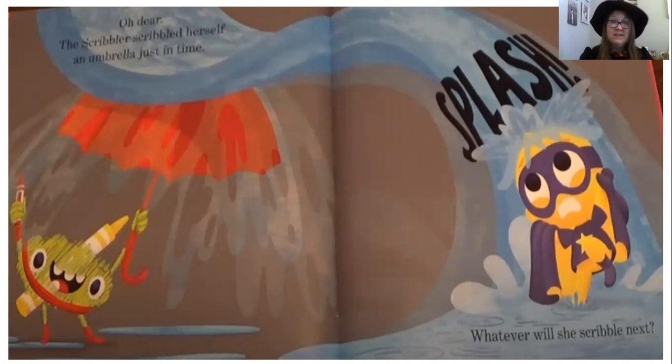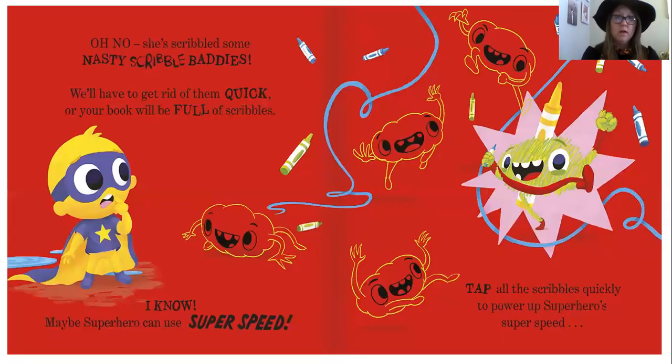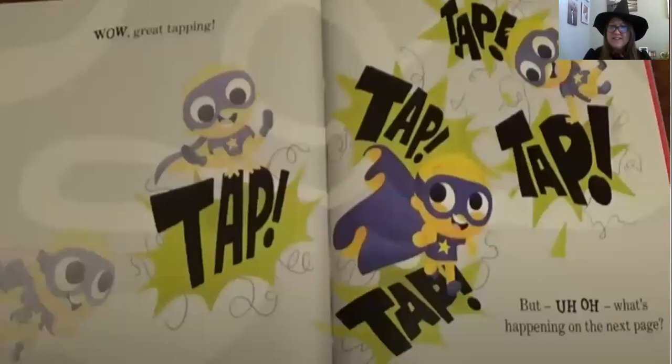Oh dear! The scribbler scribbled herself an umbrella just in time. Splash! Oh, we're getting wet. Whatever will she scribble next? Oh no! She scribbled some nasty scribble baddies. We'll have to get rid of them quick, or your book will be full of scribbles. I know! Maybe superhero can use super speed. Tap all the scribbles quickly to power up superhero's super speed. Tap them at the screen. Wow, great tapping. But, uh-oh, what's happening on the next page?